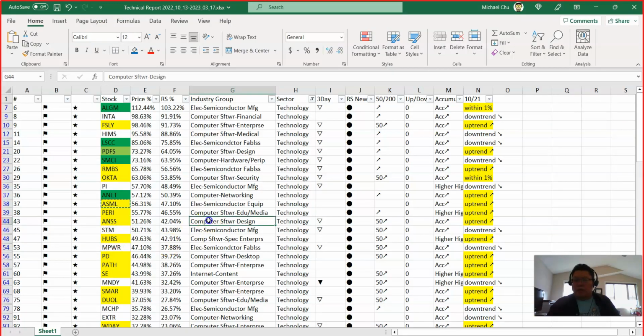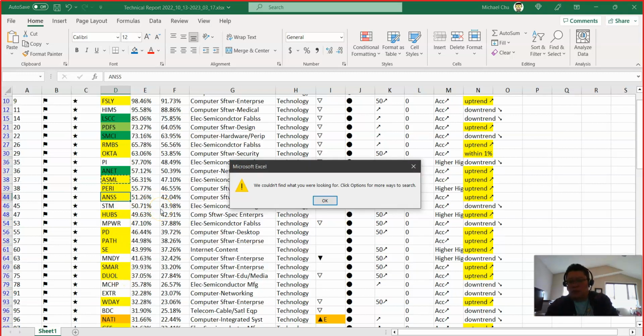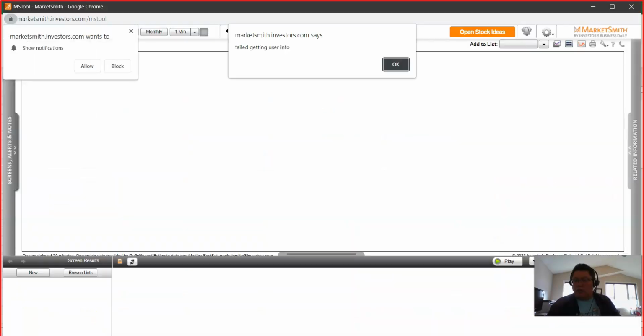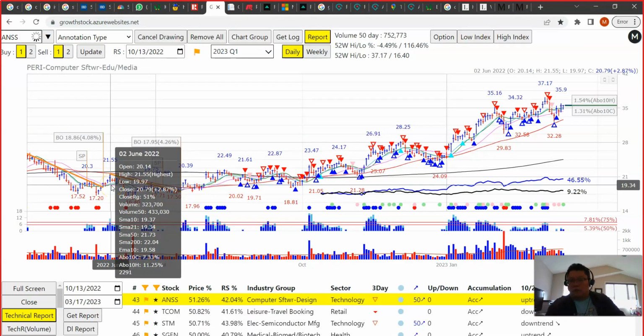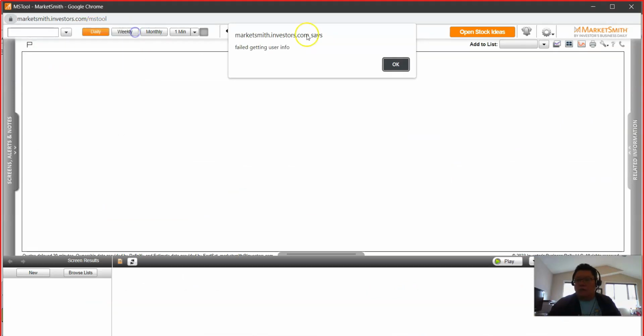This name keeps coming up, ANSS. Even Ropel was talking about this one. There's a few of them. CDNS, I don't know if CDNS is on this list or not. No. So that one probably has slightly lower earnings. But this one keeps coming up too. You see Marcus Smith's back up.